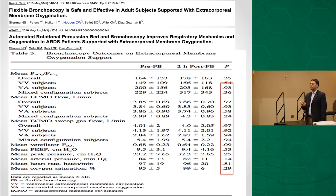My idea was that the patients are on ECMO, so they're already supported, because the general idea in patients on a mechanical ventilator who are very hypoxic is that if you don't need to, you should not be doing bronchoscopies, although that dogma had been removed before. If you see the p-values on the right side, all marked in red, we found no statistical difference in patients' hemodynamics before or a few hours after bronchoscopy. So we found it to be very safe.